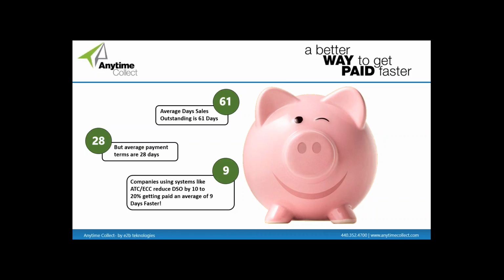We can help. There are applications out there. Anytime Collect is one of them. There are certainly others out there in the market, but we'd like you to take a look at ours. Companies that implement solutions like Anytime Collect can typically reduce their DSO by a minimum of 10%, on average 20%. And what that means is that you can reduce your DSO by about 9 days if you're at the industry average. And who doesn't want to get paid 9 days faster?